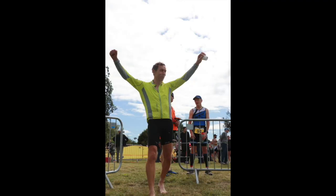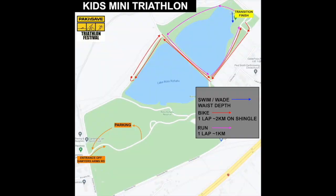We're now just going to show you a complete run through of the bike and run courses using a GoPro, so you can see exactly where to go, and your kids might appreciate that as well as yourself. So here we go with the full bike course and the full run course.